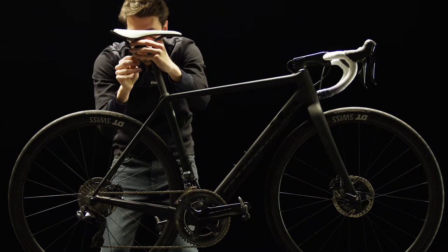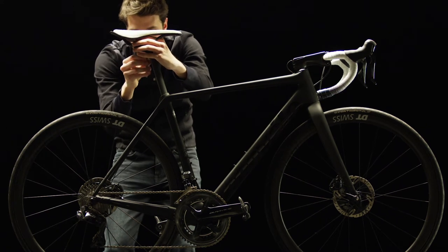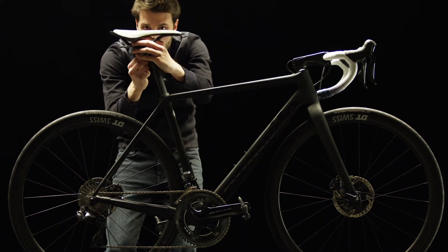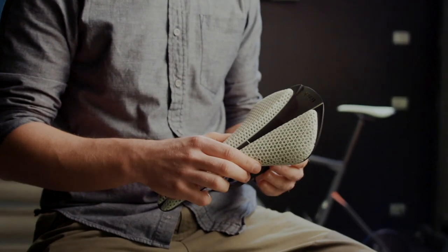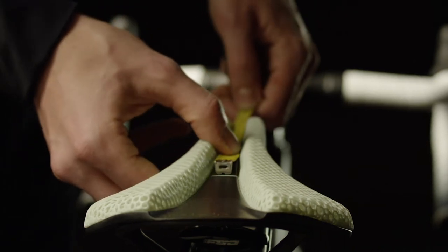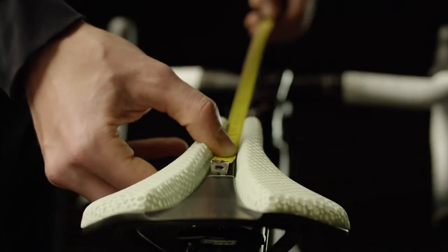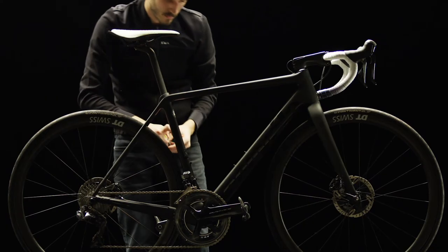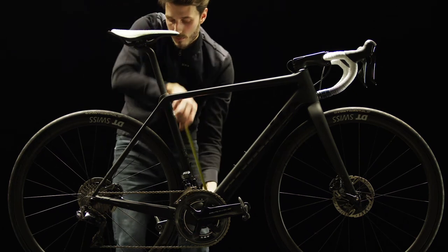Here, Fizik provides instruction for the installation and the adjustment of the adaptive saddle. On top of the saddle, there's a green line. It indicates where the saddle is 75 millimeters wide. That's what we consider the center of our anatomical body. This line is to be considered the starting point where to adjust saddle height and the setback. The 75 millimeter line is also helpful in leveling the saddle.